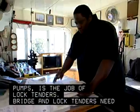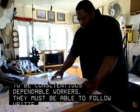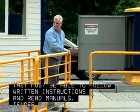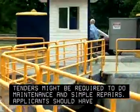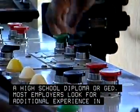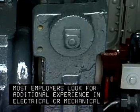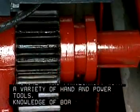Bridge and lock tenders need to be conscientious, dependable workers. They must be able to follow written instructions and read manuals. Tenders might be required to do maintenance and simple repairs. Applicants should have a high school diploma or GED. Most employers look for additional experience in electrical or mechanical machinery and familiarity with a variety of hand and power tools. Knowledge of boats is a big plus.